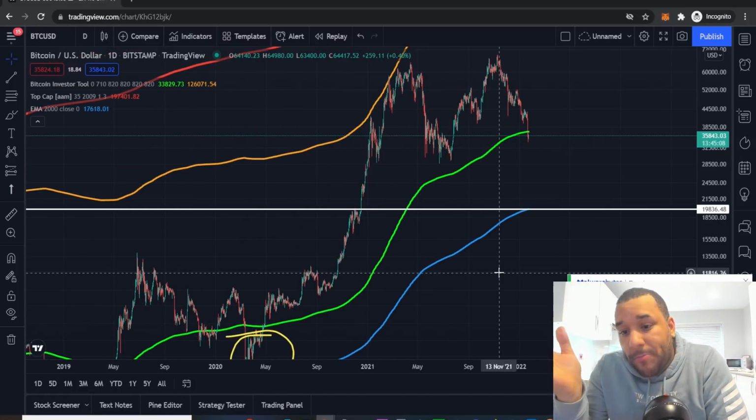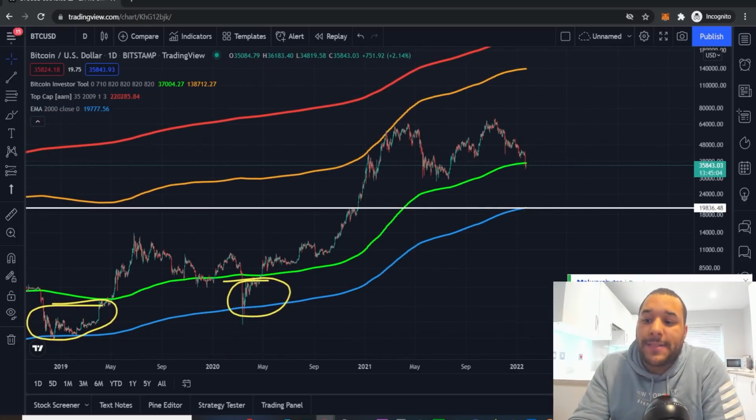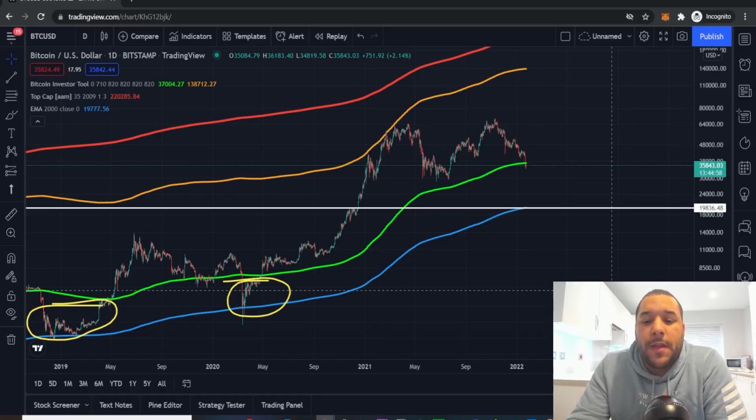Might be wrong, I don't know, but it gives us an estimate as to where we could maybe consider starting to invest. So I wouldn't invest now if I was you. You know, Bitcoin's cheap. It's just stupidly cheap. But I wouldn't invest. I would wait.